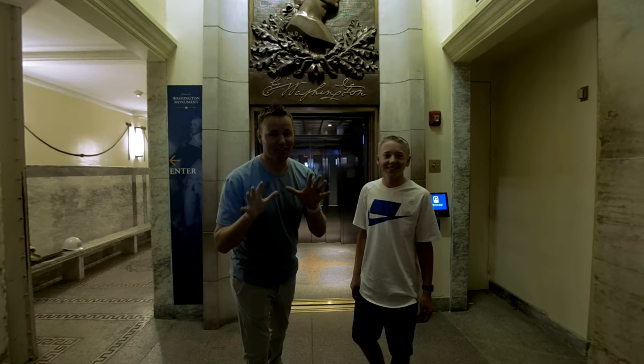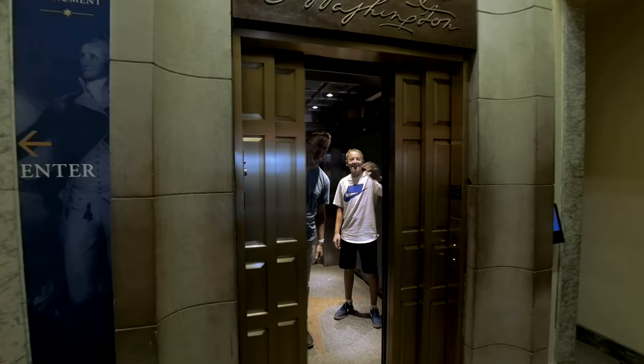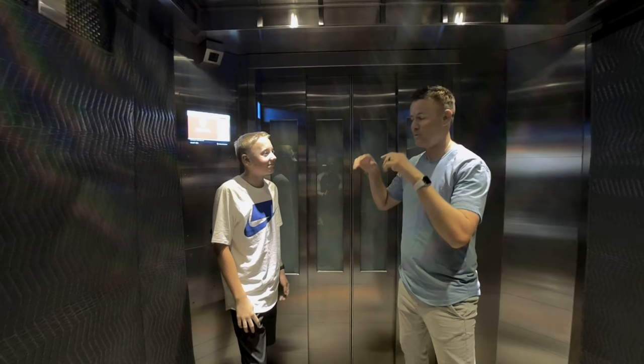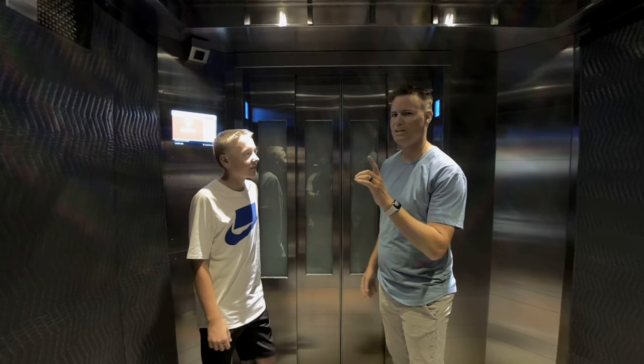Let's go. This is my first time ever going in the Washington Monument. It's a newly renovated elevator. One of the first people ever. Bye, guys. When this building was complete in 1884, it was the tallest building in the entire world at 555 feet tall. In the world? In the world. We just took the elevator up, and it was pretty easy to get up to the top. I think we need to take the stairs down later.